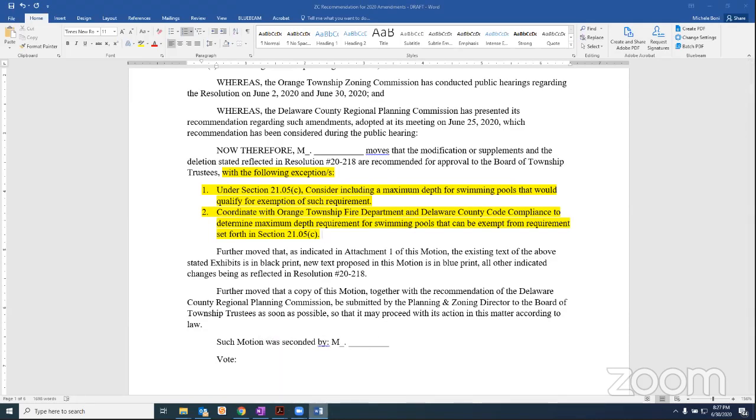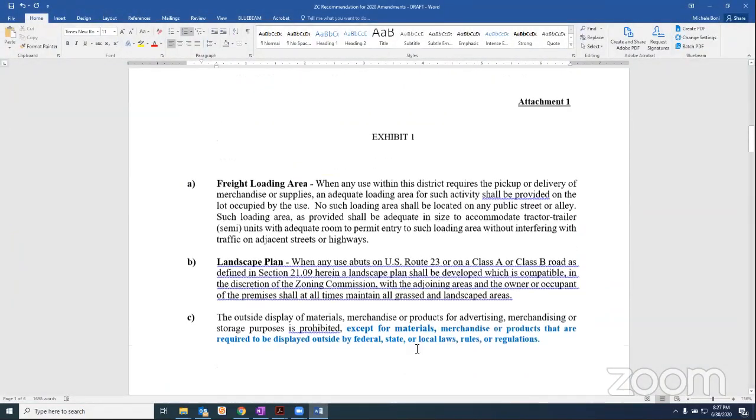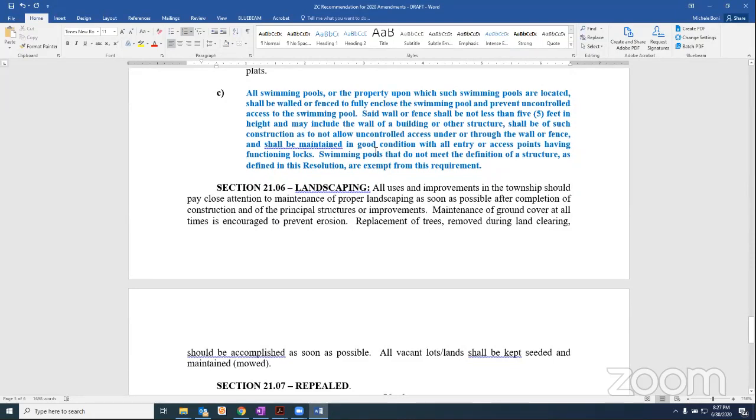What if we just did, I don't know if this makes it simpler or more complicated, but where am I? What if we said something that temporary pools that do not... We could say temporary or say inflatable. Inflatable pools that do not meet the definition of a structure are exempt from this requirement. I'd go with inflatable. Okay.